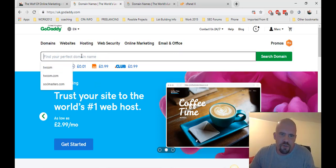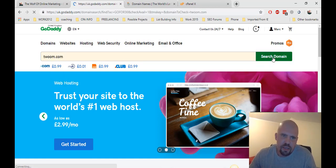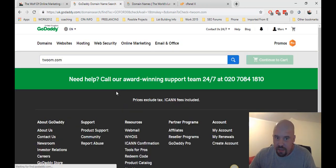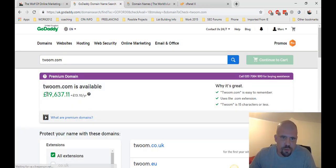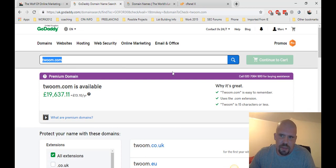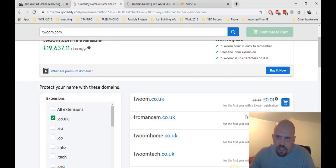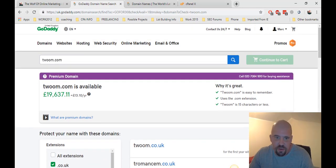So you search for your domain name here, you find it. Let's look at twim.com. Let me search the domain. We'll find that it is taken. See, twim.com, 19,000 is a lot, plus $13 a year. So you can see here twim.co.uk, .eu, etc. So you find your domain, and then it's pretty simple from there. We would choose .co.uk, and then we would just do this.